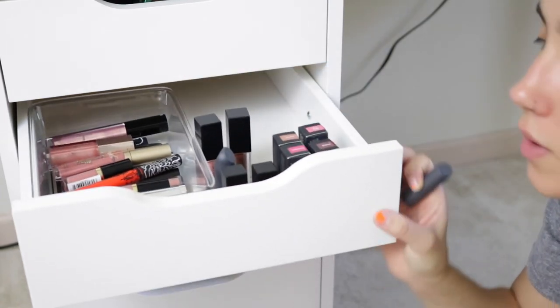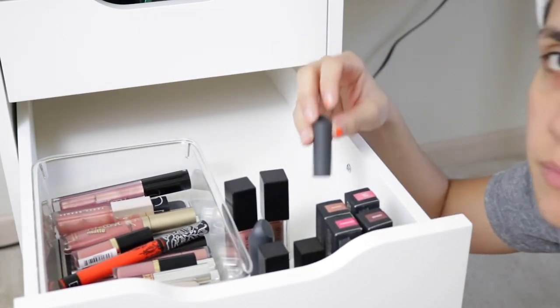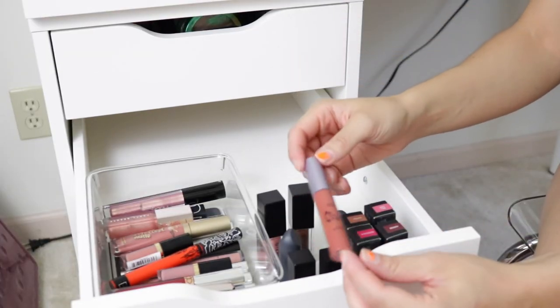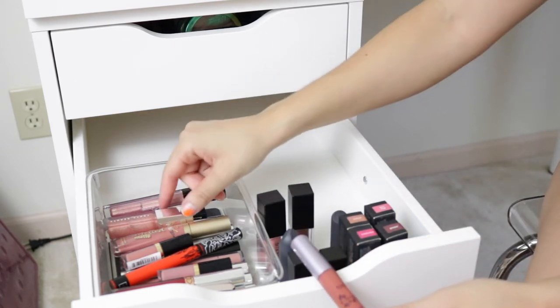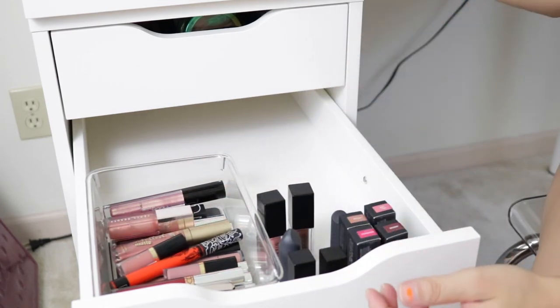So this is kind of all over the place, but going back to the lipsticks, I found this little bite one, so I'm gonna keep it. So I have this gloss from Tarte. I do like it, but it's really sticky. I like the color though, but I don't really use it because I'm always grabbing my Fenty one, so I don't think I have any use for it. Gonna get rid of that one.